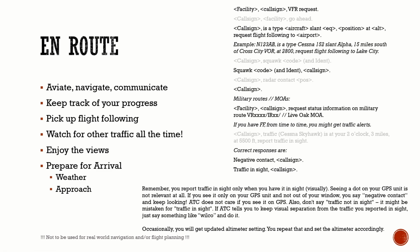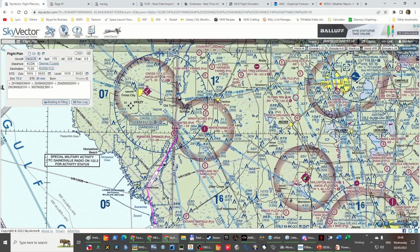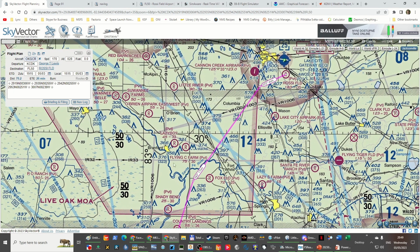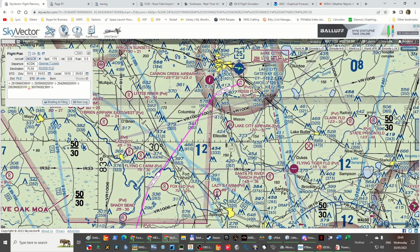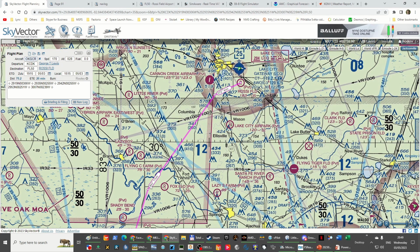I believe the most important part, at least for today's flight, is when we are coming closer to our destination. I believe I will be able to identify this point, this fork in the river, Santa Fe, and I don't know what the other one is, Suwannee River probably. And from there, of course, I will be keeping a heading, for me it's going to be a heading of 036. And then I might be able to spot those power lines.